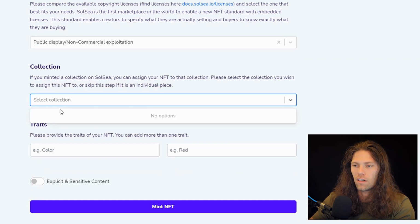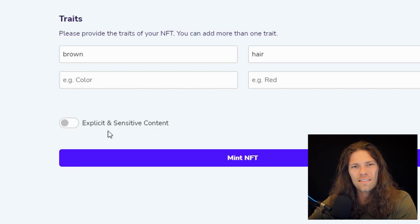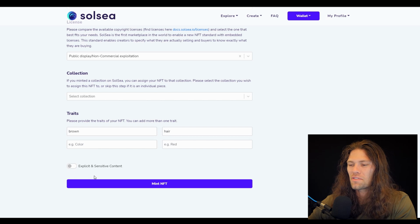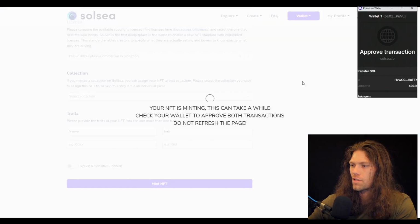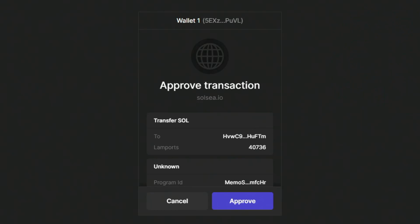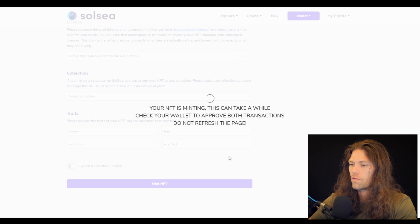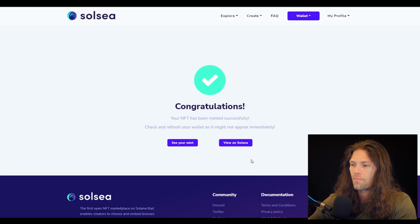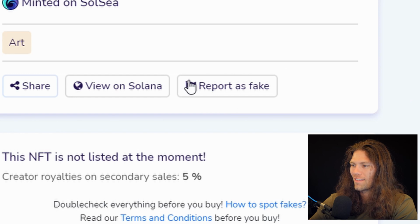And then we don't have a collection here that we're going to add this to because this is my first NFT on this account. I don't think this would be considered explicit content, but it's close. And then mint NFT. Then we'll get this confirmation message here. Go ahead and verify everything and approve it. Here's the second confirmation. Go ahead and approve that as well. There we go. Let's see our mint. There we are in all of his glory. It's so terrible. Report as fake. No, that's me. That's definitely me.